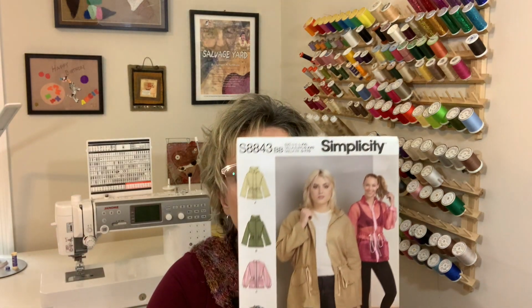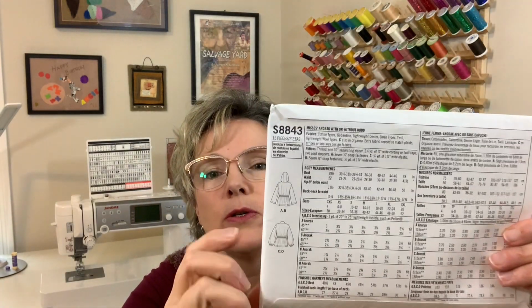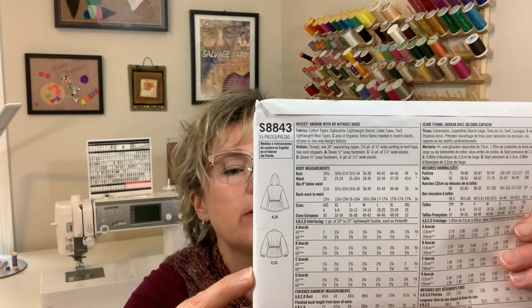Next is S8843, and this is a cute little jacket. I've only ever made outerwear, I think, once. Actually, I take that back. I made a fleece jacket years ago, and I wore the heck out of that thing. Since then, I've made a couple of capes or poncho style garments, but never anything quite this complex. You can see it has the drawstring waist, and you can do it with hood or without.